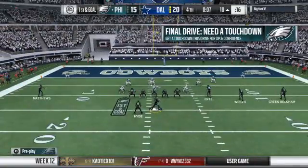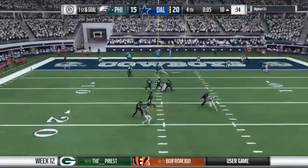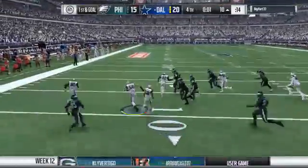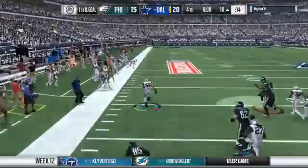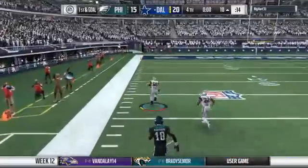So the D-line's going to spread out. Wentz to throw. He's got time in the pocket. And, a crusher there as it's intercepted. A great read, and it's picked off. And I think he's going to go. They're not going to get him. He's at the 30.